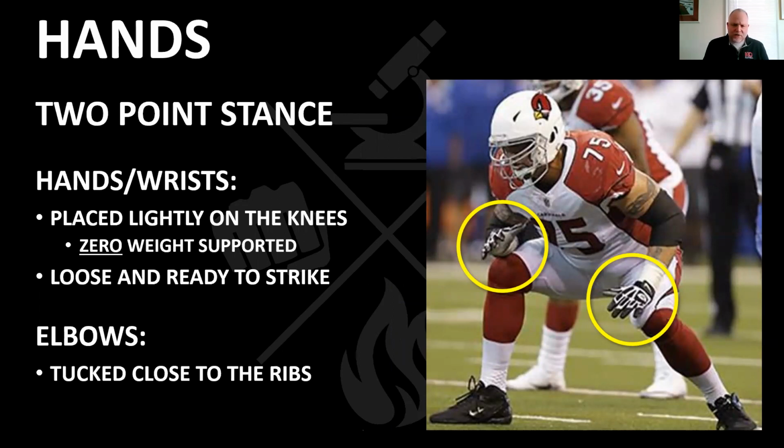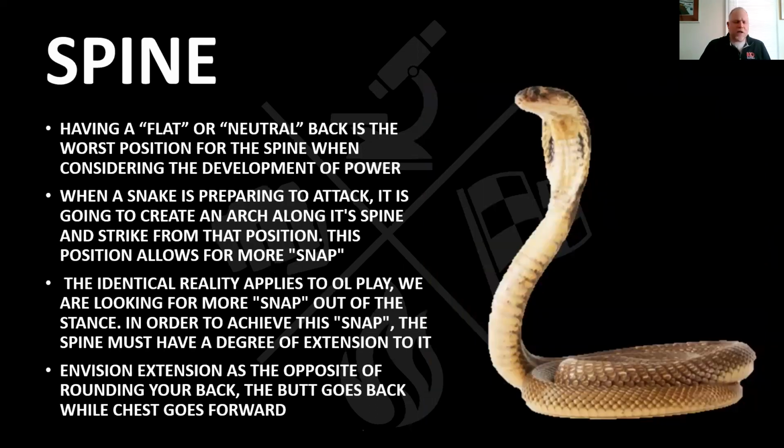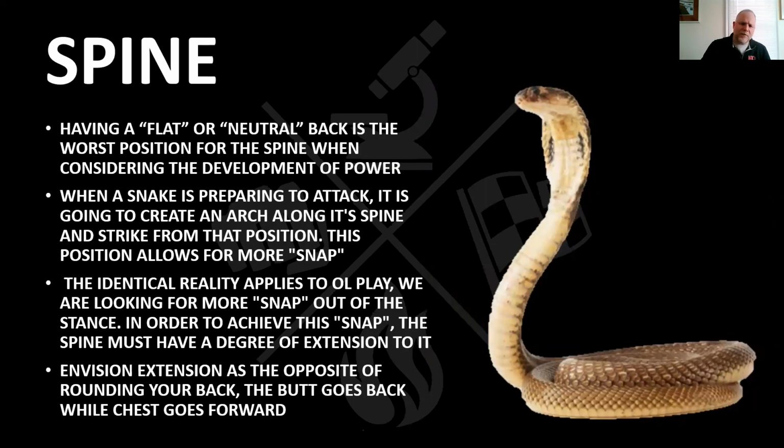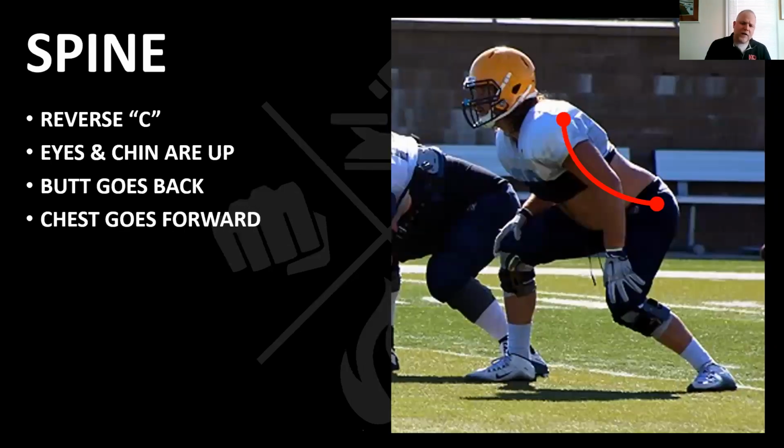Sometimes if they don't do that, they'll tend to flare their elbows, which puts a lot of pressure into the shoulders, and it's not good for a blocking surface. So just hands. The spine, we talk about having a flat or a neutral back. I think this is a good picture right here. I'd say snake the spine, because like a snake getting ready to strike, that's the spine angle that we want. It's ready to strike.